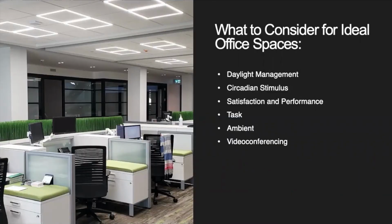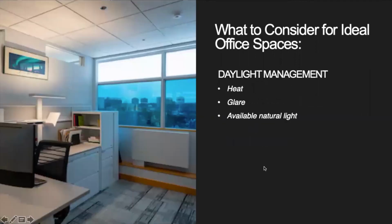Now we're going to spend a little bit of time on the office spaces themselves, the workspaces, and consider a number of different elements for those spaces. Now, windows and views are desirable in an office, but daylighting really needs to be considered early on in the design process. The reason for that is because while daylight gives you some natural light that you can use, it's also a source of heat and glare, especially from a window like this, which faces west.